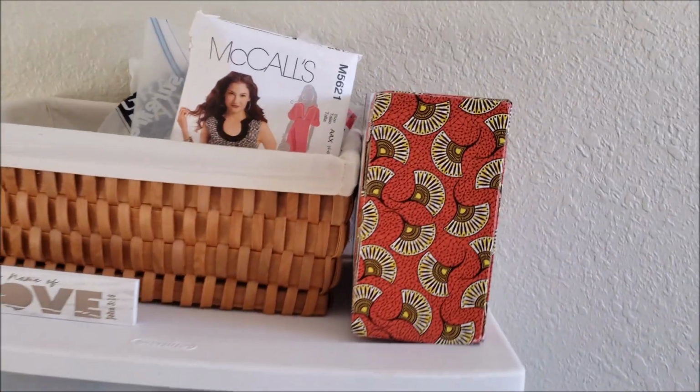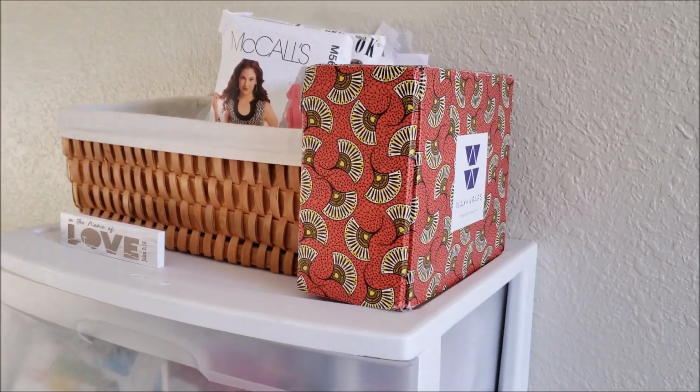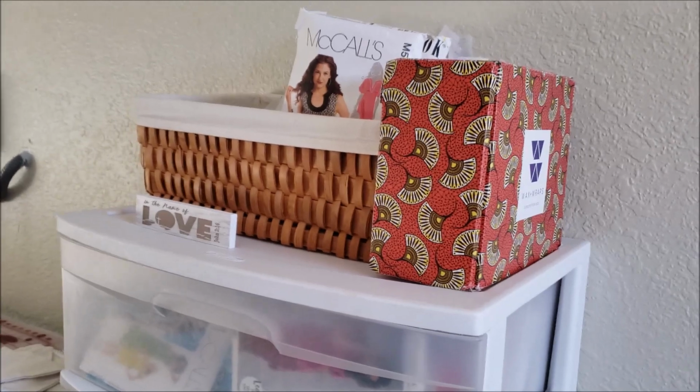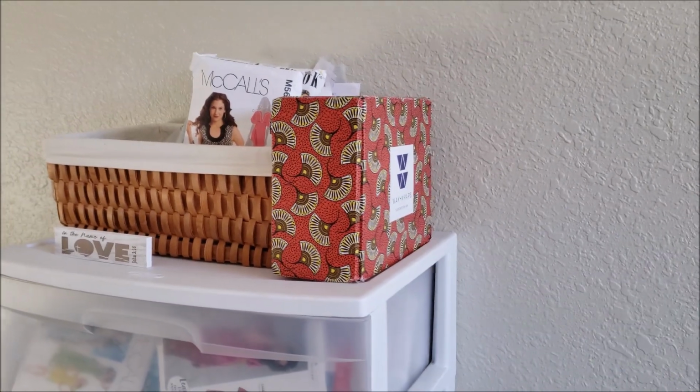This is a box that I received with some African fabric. There's some fabric in there right now that I am hoping to make like a rain jacket with.